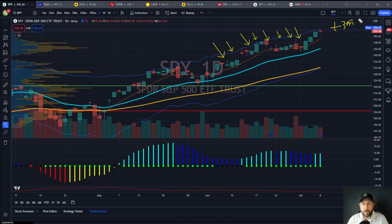Now, we've talked about this before. When an index gets up into +3 ATR, it usually needs to pull back and consolidate before pushing again, right? So we're up here at +3 ATR. Are we going to just keep going? Maybe. But I think the path of least resistance here is at least sideways to slightly down, maybe a test of this rising 8 EMA that you can see coming in through here. And we'll see. Anything can happen.